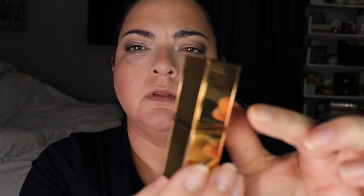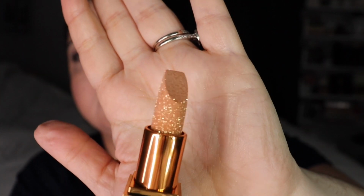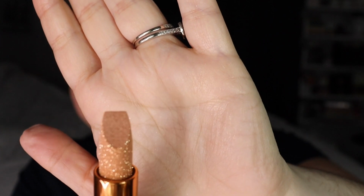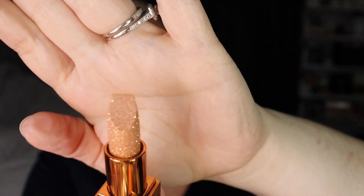Okay, so let's start with Sunlight, which is the lightest of the two. Again, same bronze gold packaging, really pretty. It does get dirty fast, but it is very pretty. And this is what it looks like. I believe that sparkle is just an overspray, so once you swatch it, you will lose all that shimmer on the top.